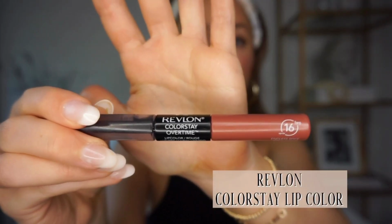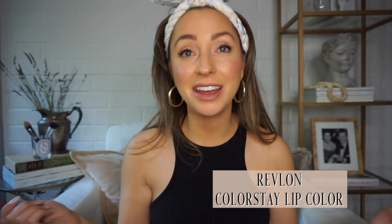I really like these Revlon COLORSTAY Overtime liquid lips. They just stay all day. They stay overtime. If I want longevity, this is a really neutral shade, Endless Spice. I'll just go over my whole lip. As you can see, it's almost the same color as my natural lip color, just a bit richer.